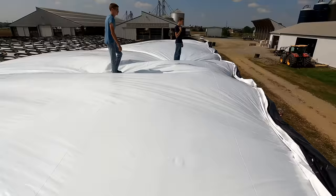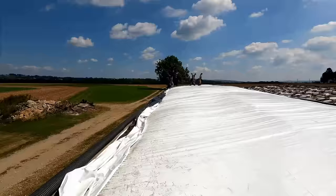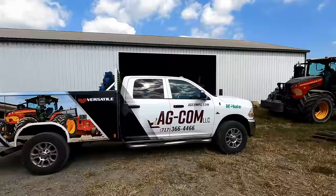Coming up underneath the plastic. So we're just getting our sandbags set in place, and then we're gonna lay tires in here. We're getting tires thrown on now. Ag comes back to get their tractor. So yeah, thanks to these guys.